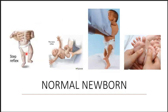There's also the positive supporting reflex, where the infant will stiffen legs and appear to stand when held upright. There's also the stepping reflex, which you need to assess. When held upright with one foot touching a flat surface, the infant will step alternatingly, almost like walking. This should fade between 4 to 5 months.